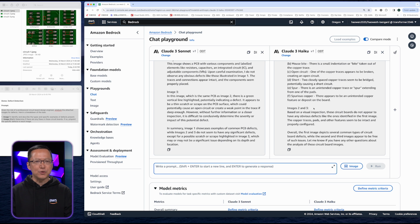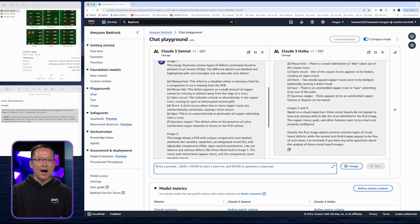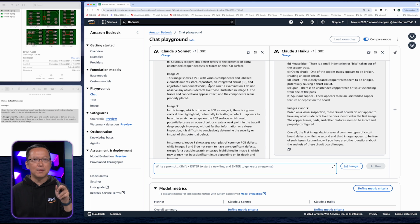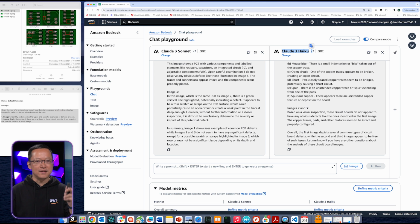But what about accuracy? Taking a closer look at the output of the Haiku model, you can see that the Haiku model didn't detect the flaw in the circuit board in image number 3, while the Sonnet, although it took longer, successfully detected the flaw in the circuit board in image number 3 again. It seems that in the complex scenario of circuit board detection, the Sonnet model's ability to solve real problems is still better.